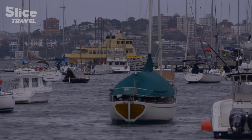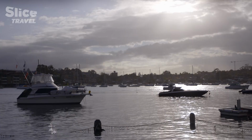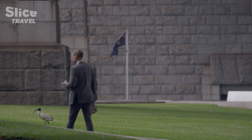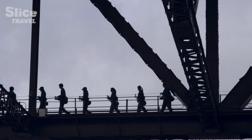Looking at the yachts mooring in the calm waters of various coves, it's easy to taste this relaxed way of life. The country's wealthiest reside in these neighbourhoods that look like coastal resorts. Nowadays, Sydney has become a multicultural megalopolis open to the world.